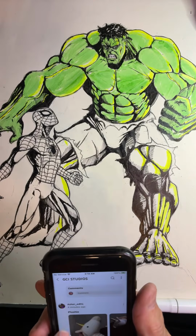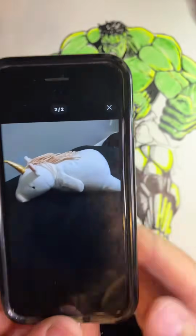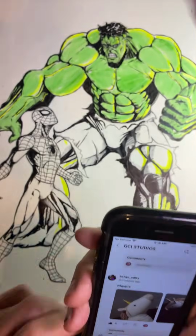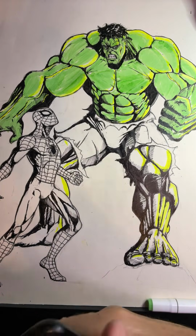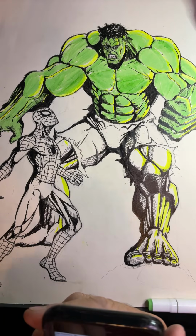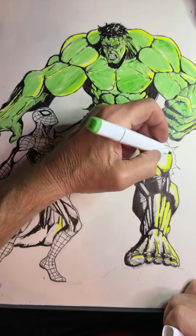Anybody else post? Yes, Asher got a post done here. A plushie of hers. There's a plushie of Asher. The unicorn. Yeah, you should finish that up. That's going to be very cool when you get it done. And of course, get some likes on this Harley Quinn from, and that's really good, Jenny, that Harley Quinn. You got that little unicorn right next to you right now. It's your little buddy.